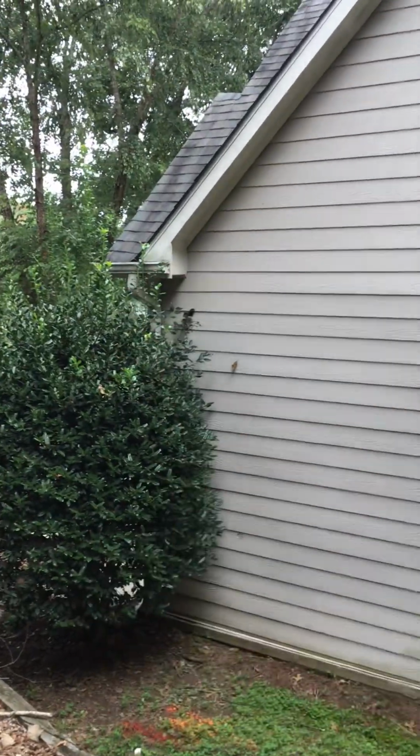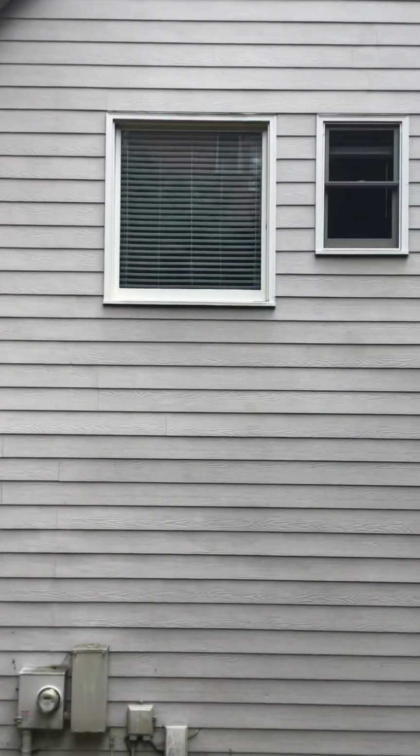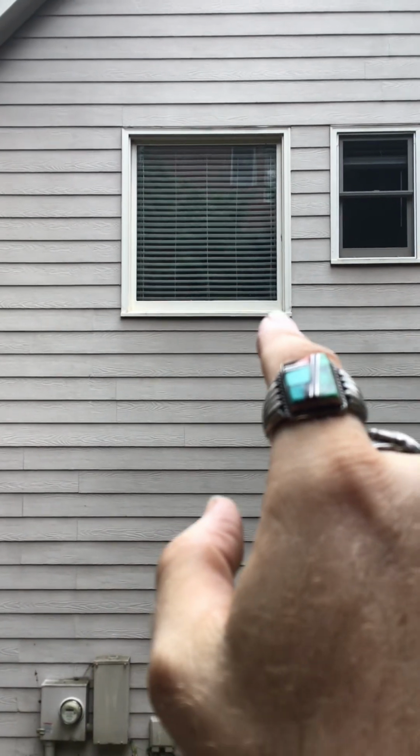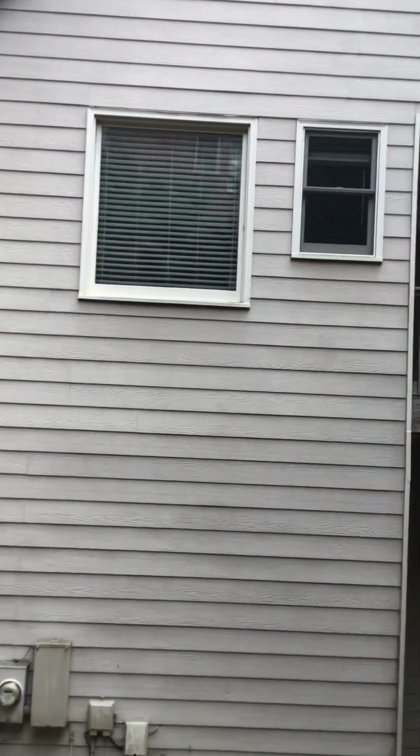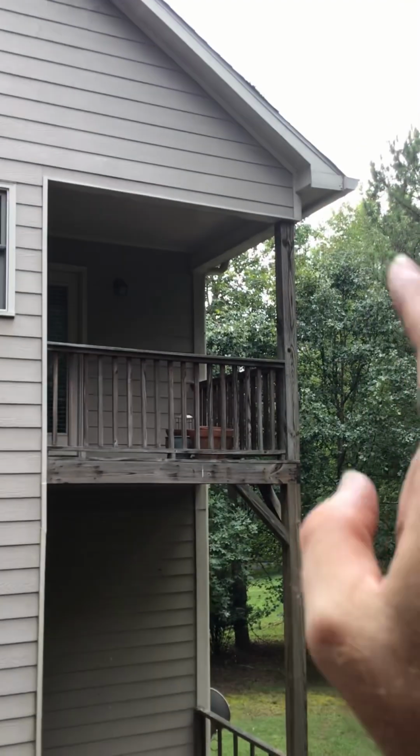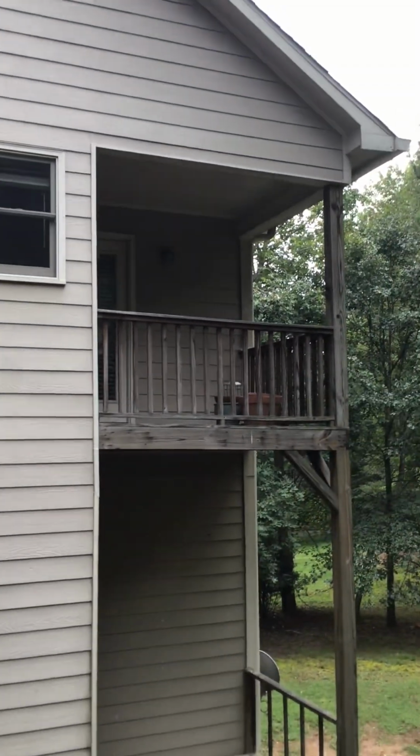That's that front dog ear that I was talking about. This is the master bathroom window. It's hard to see in the video, but the sash is rotted right in here. And then the left and right brick mold, and this nose is rotted as well. The other window is good. And then just this rotted cap here.